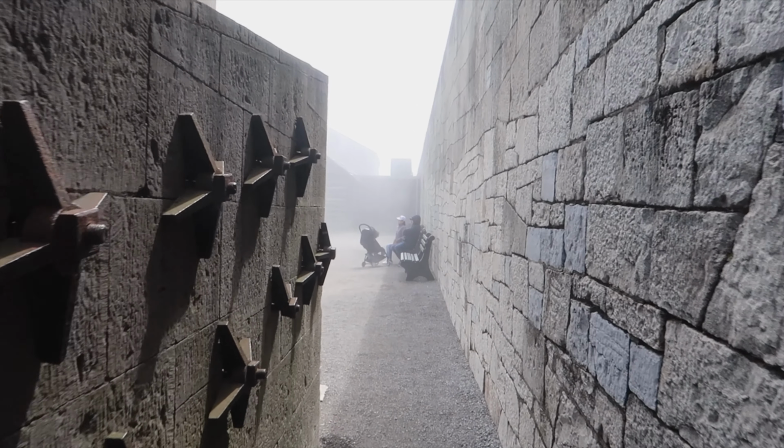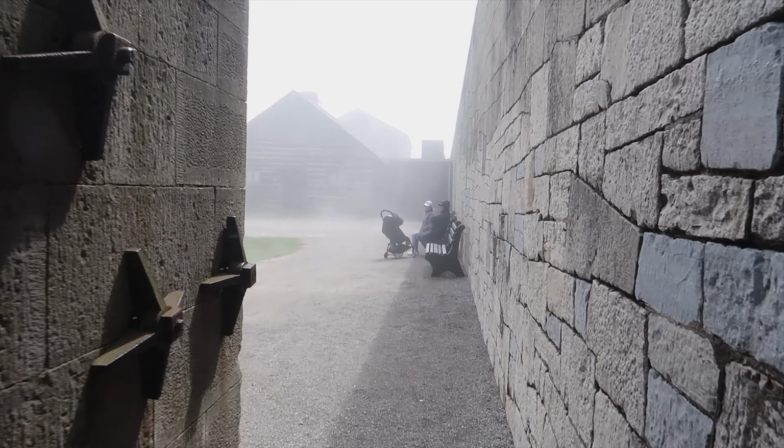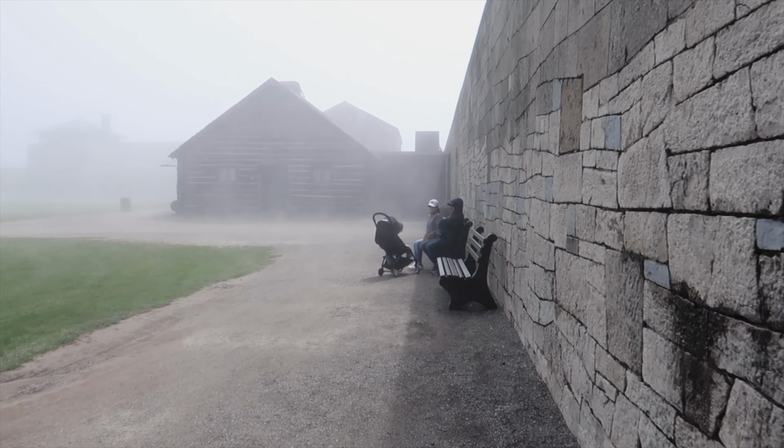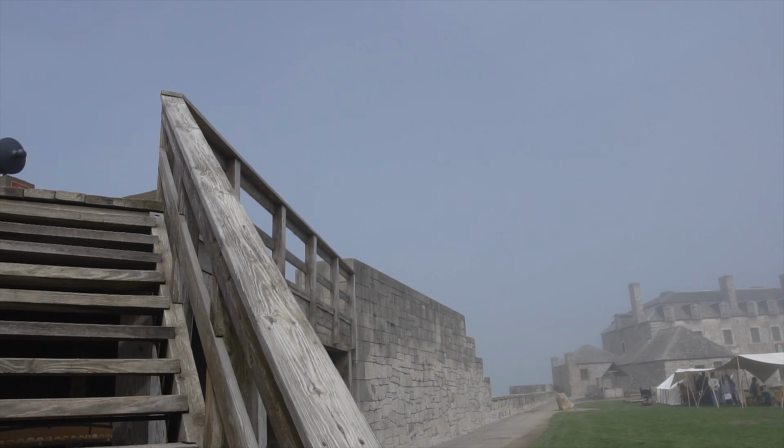Ayun po ang mga senior. Nagkapahinga with the junior. Time-lapse lang ako dun sa may taas. And we're gonna go. I think yun lang yung makikita dito sa Fort Niagara. But maganda naman siya. So, uwi na kami.